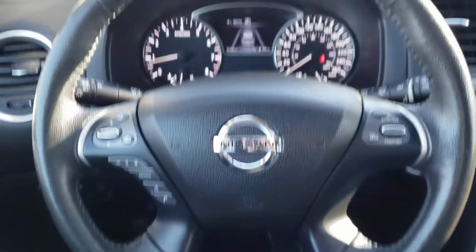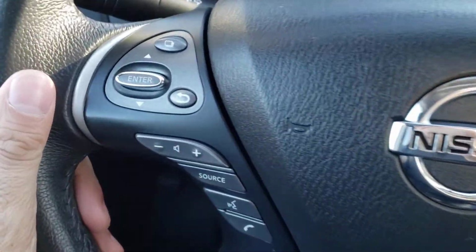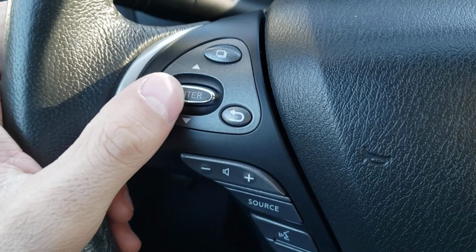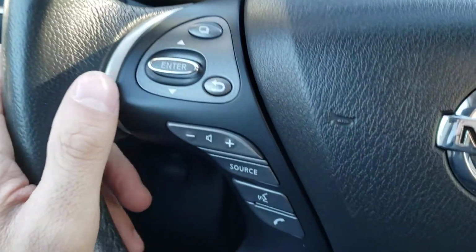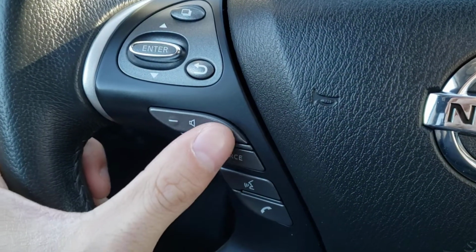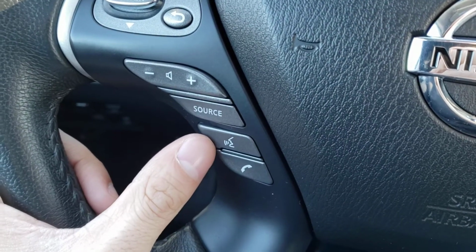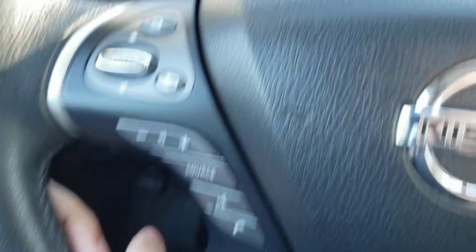If we back up and take a look at this great looking steering wheel here, it is of course a leather wrapped steering wheel, and on the left hand side here you do have the buttons to navigate the screen in the center of the gauge cluster, as well as your infotainment system. I'll show you what's included in that in just a moment. Just below there, you've also got the volume rocker for your audio system, as well as the audio source button. And as we continue down, you've also got the voice recognition button, as well as the Bluetooth hands-free calling button.